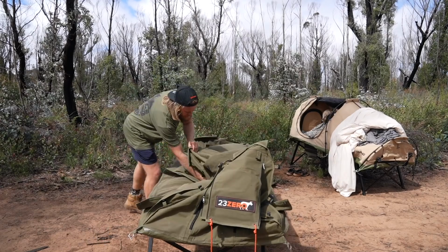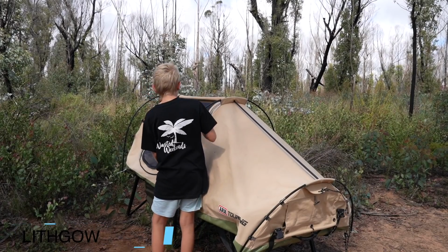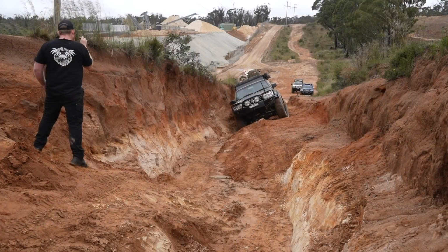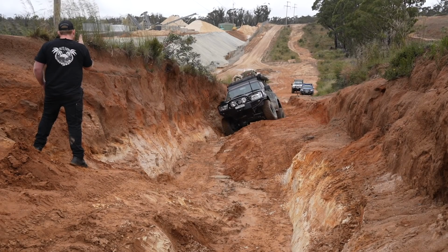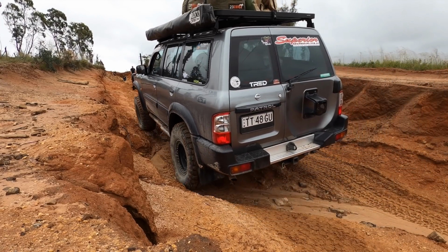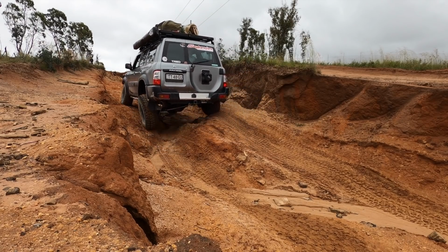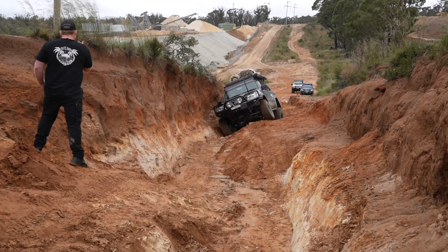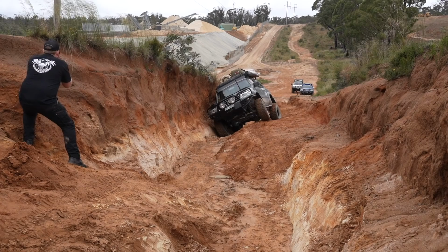Welcome back to day 2 of our adventure. After a wet and rainy night out in Newnes State Forest, we packed up camp and headed off to hit the tracks. The first track of the day being the infamous Wombat Holes. First little warm-up track of the day is the Wombat Holes next to the quarry here at Lithgow. Just on the edge of the road, really, just these massive ruts and stuff that have been created over time.